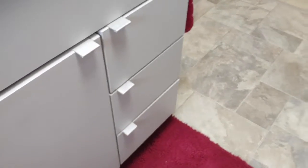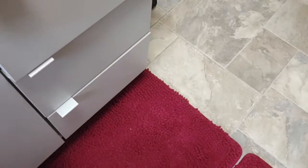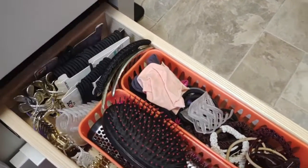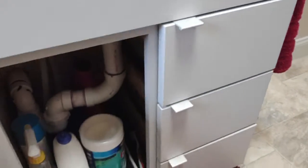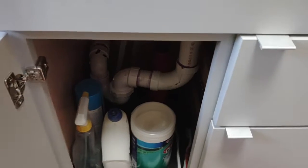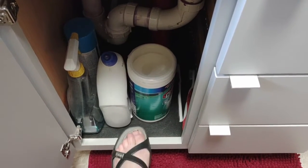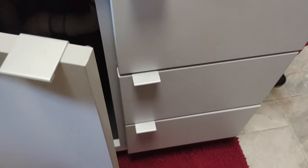But I do have my drawers all full. So I've got my different areas: face, hair, and then more hair. And then the storage space for cleaning supplies and everything. I added this black mat right there, just in case there's any leakage. It's supposed to help preserve the wood.